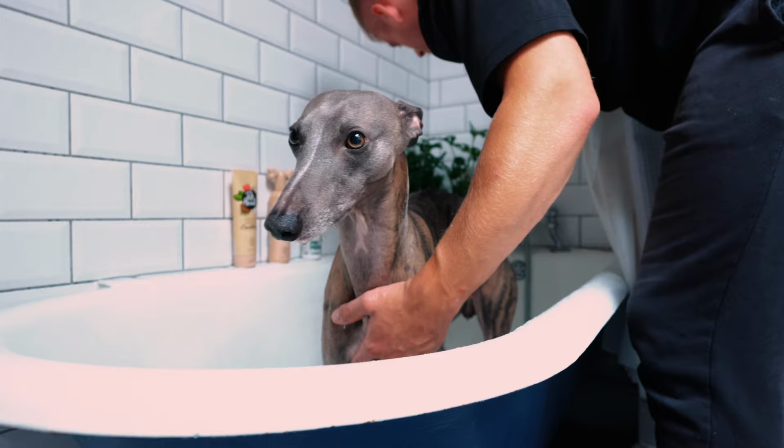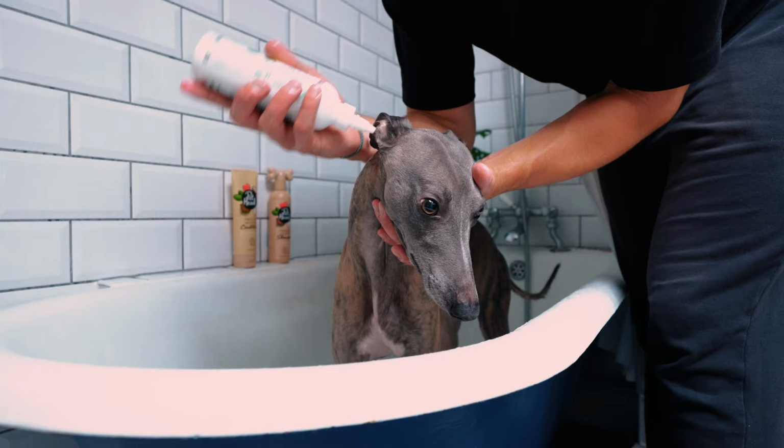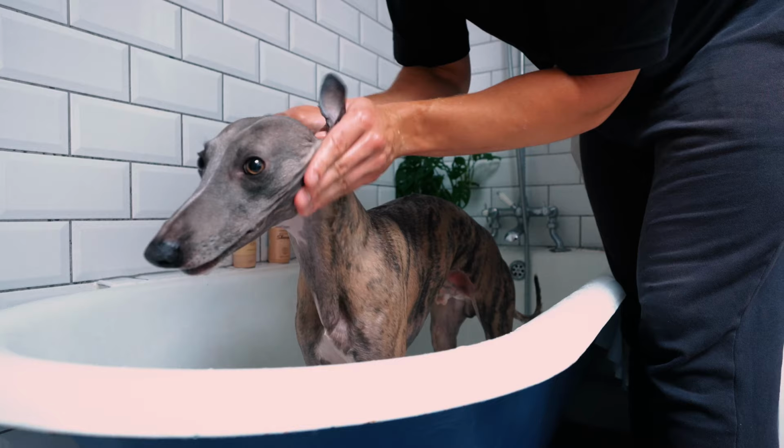Finish with, I get some of this ear cleaner that I just put a few drops in each ear, which he hates, and I'll just let that soak in his ears. It breaks up the dirt, and then I give it a nice scrub with a cotton pad afterwards.